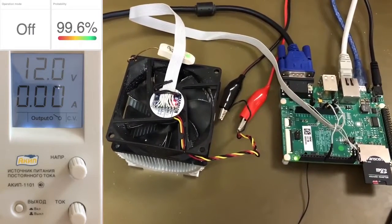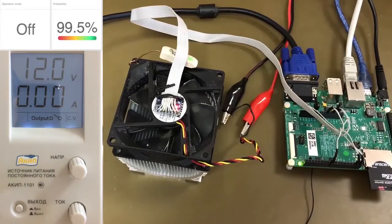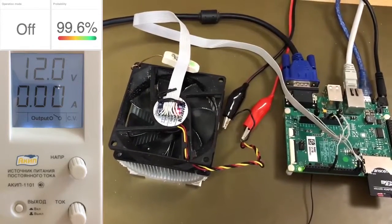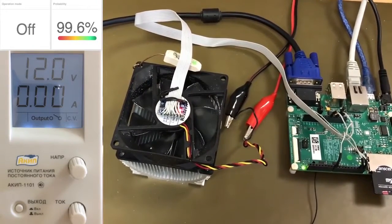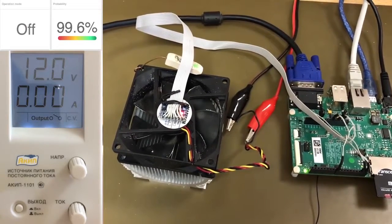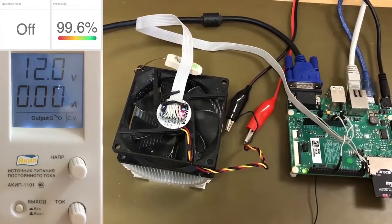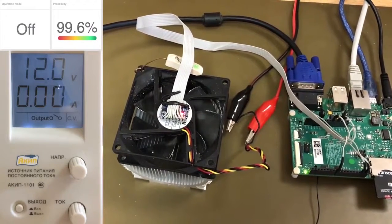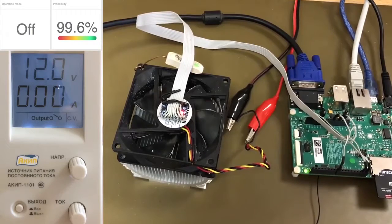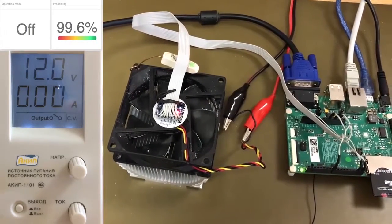Now the model predicts that the motor is turned off, and soon I will turn the power supply on to make the motor spin. So the prediction level is 99.6%. This is the response from the model, which runs on the Toradex board in the secure environment provided by Amazon Greengrass.